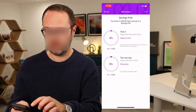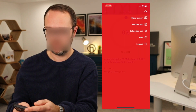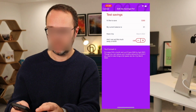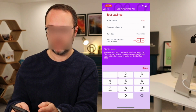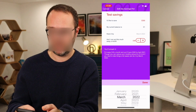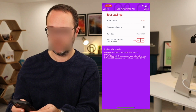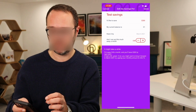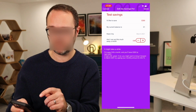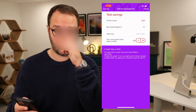But what I quite like is you can say how much you want to put in, and we'll do that here. Edit this pot. So I'd like to save £200. Your current balance is £1. You can put the date when you want to have it. So I've got March 22. Actually, let's make it March 21, a year earlier. And I can put away £40 a month. Now it's telling me that if I put away £40 a month, I'd have £200 by April 2021, so I'd miss my target.